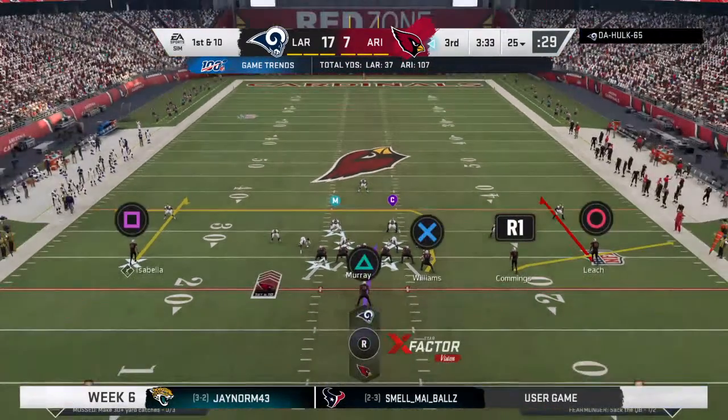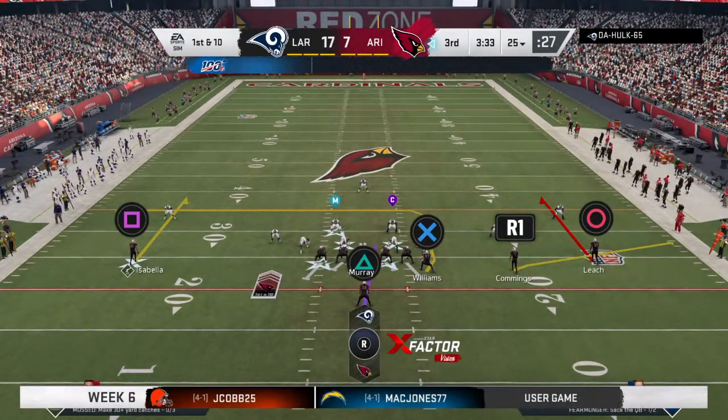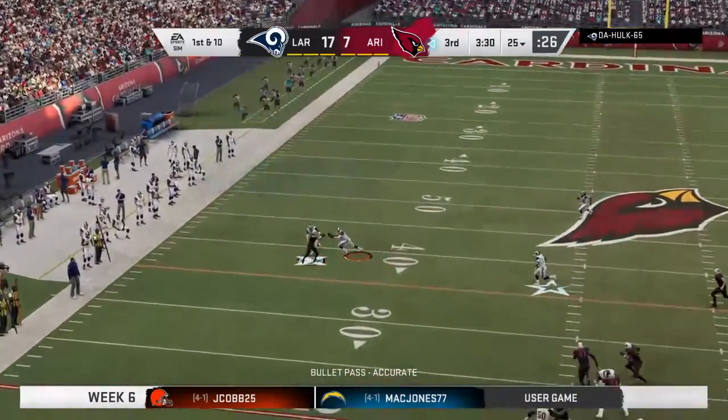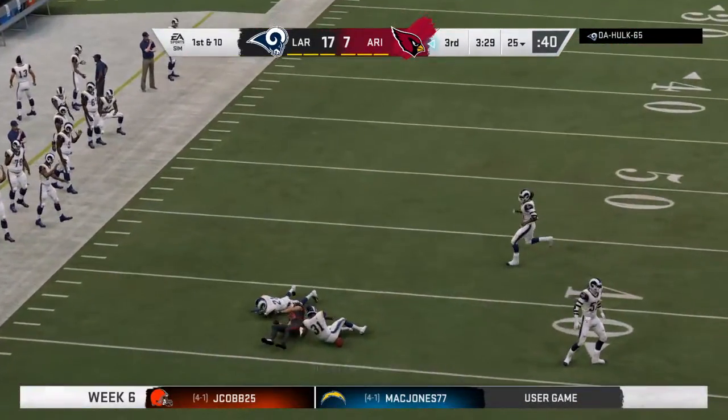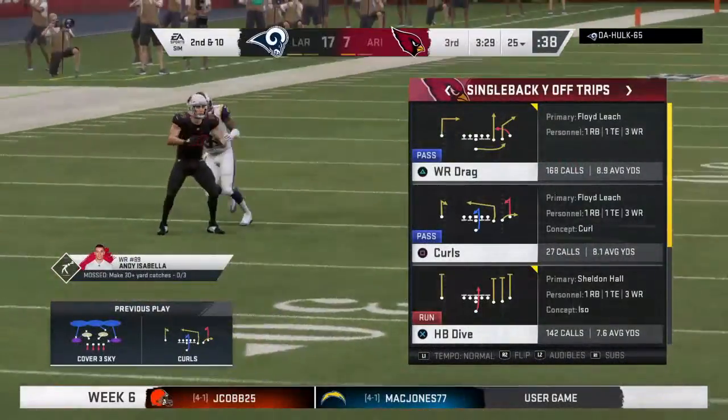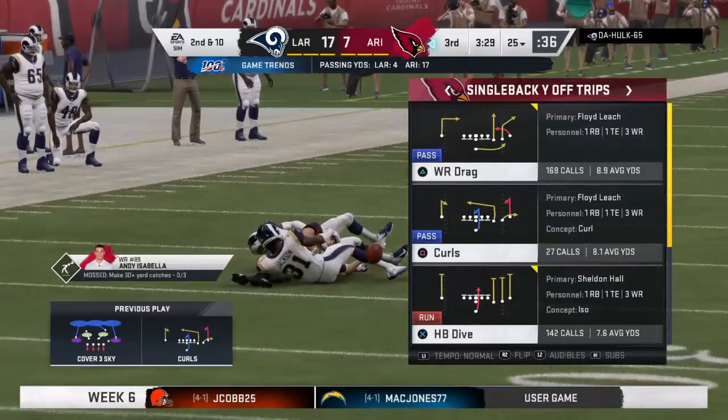Arizona's offense at the line, ready to get their drive started. They trail by 10, 17-7, as they come up on a 1st and 10. Throwing on first down, but this one winds up to be incomplete. Andy Isabella was the intended target, and it's 2nd down.